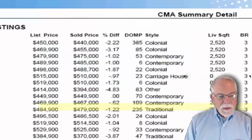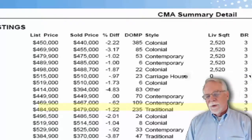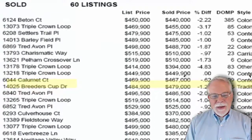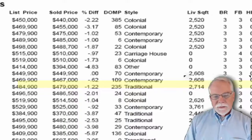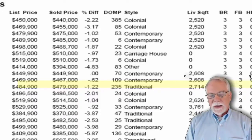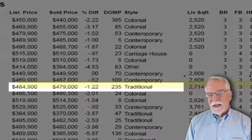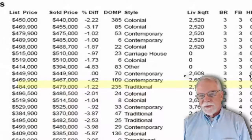I went ahead and took a shot at looking at the Breeders' Cup, and you can see the dollar amount for the listing. The last list price was 484, almost 485. It sold for 479, and so you're looking at it and you go, well, okay, it's less than I wanted, but that's what the price is. That's probably not really what the person who put this on the market was looking for, and I'll describe how you know that in a little while. But that home was on the market for 235 days. That's a problem. Later on, you'll see probably what happened as a result of that problem.